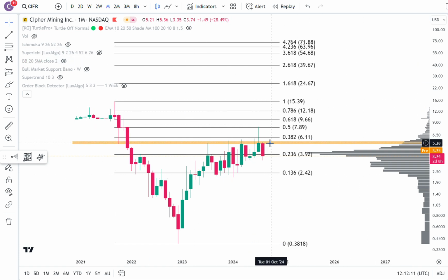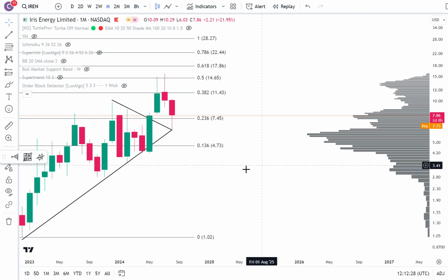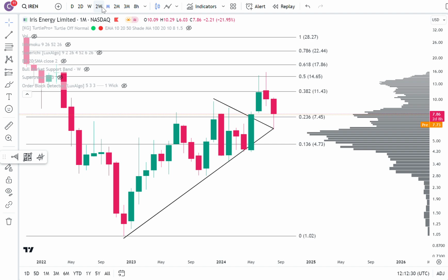The zone that it needs to break above is still the 5 to 5.5 zone, and right now we're still stuck on this big giant volume shelf over here. So right now it's still stuck in the range until proven otherwise, but overall I still think it's building a lot of energy on the way up. That's CIFR.